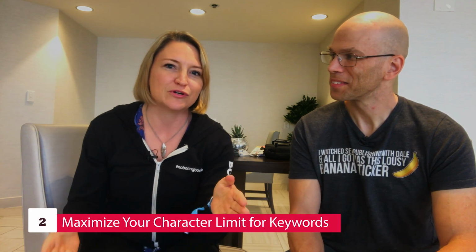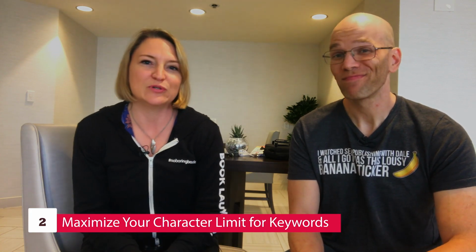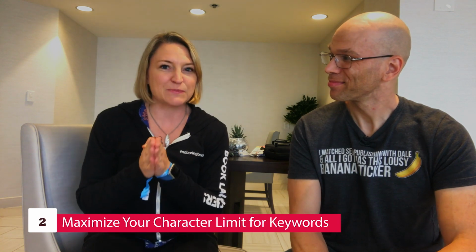I love that tip. All right, so I'm going to take tip number 2, and I'm actually stealing this from some research that Dave Chesson over at Kindlepreneur Publisher Rocket did recently about the 7 keywords that you get to put for your book. And you may not know this, but there's 50 characters in each of those 7 keywords. And so his research revolved around, is it better to just go with a smaller keyword, or is it better to maximize those 50 characters? And the research, although it wasn't a huge sample size, which he was quick to point out in his article, showed definitively that you were better off to maximize the use of those 50 characters and put in phrases.